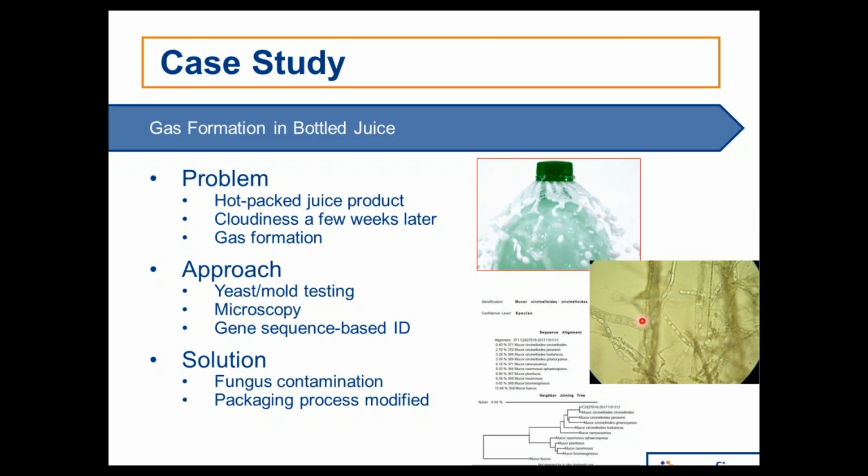And fortunately, we have some really great microbiologists on site, and the scientists looked at it and said, yeah, that's characteristic of a fungus. But just because you can see it under a microscope, and it looks like it is, we want to have some really definitive identification.